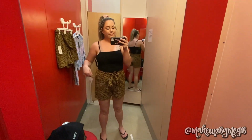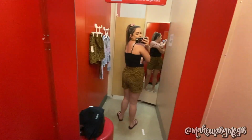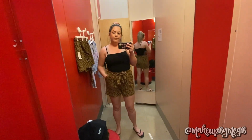There's one little section that I missed and walked by, and that's where they happen to be. And these are so freaking cute. I like them a lot, but I didn't love them. And they had the faux pocket in the back, but they actually had real pockets in the side. So I was like, okay, that kind of makes up for it. So I thought that these are super cute.